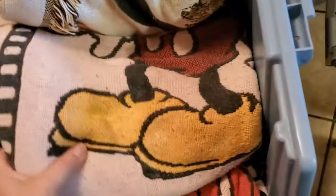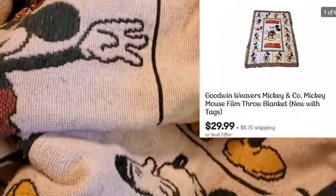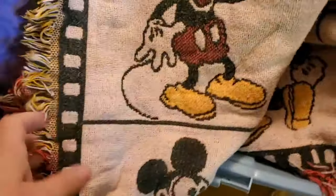And then these, I couldn't even see these out. So let's see what these things look like. So this is a Mickey Mouse throw. I'm going to assume it's 48 by 60. That's what most are. Hoping I could see a year here somewhere. I do see the Disney down there, but I do not see a year. So I'm going to have to find that. This is really heavy though.